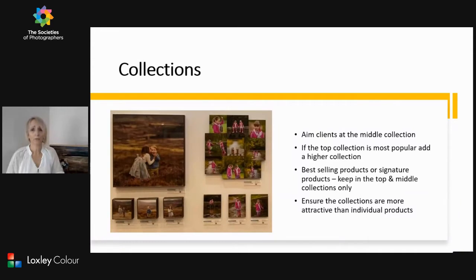So you need to aim people towards the middle collection. If you've got a bottom, middle and top collection, you really need to be steering them towards the middle and top collections. Some ideas of how you can do that would be to put your most popular products into the higher collections.